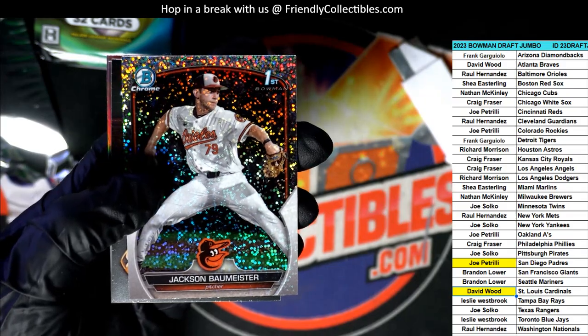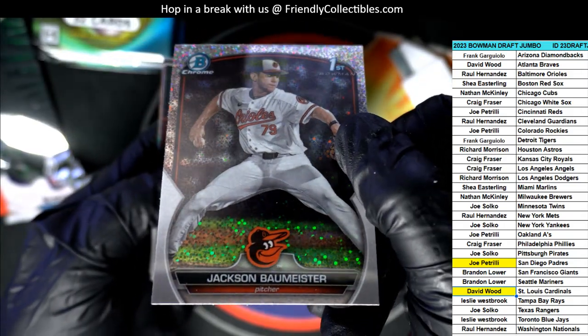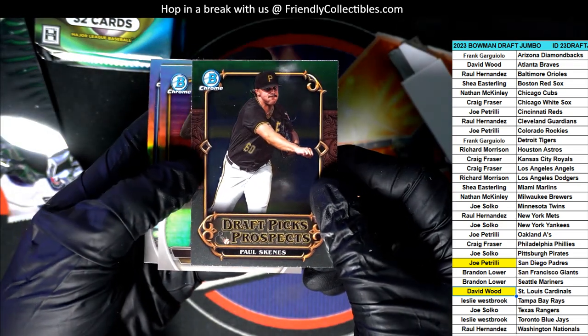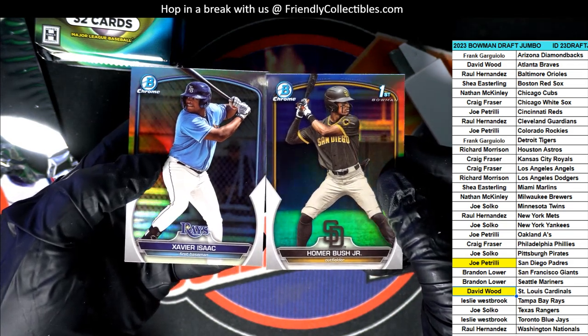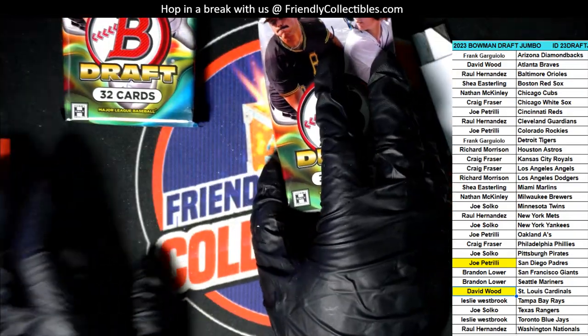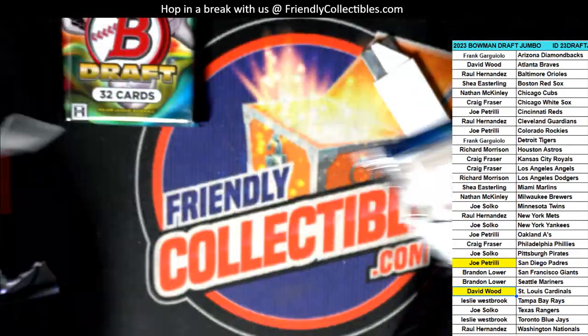There you go, Orioles. Nice parallel here. Congratulations. Very, very nice. There's a Skenes draft prospects. We got two packs left. We're looking for one more autograph to come out in Bowman draft.